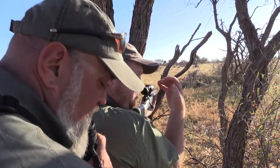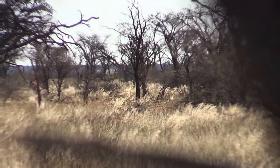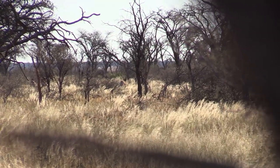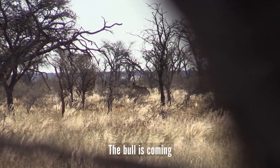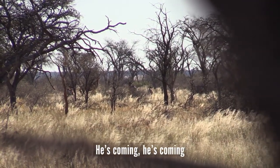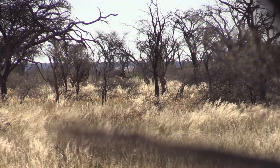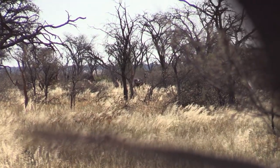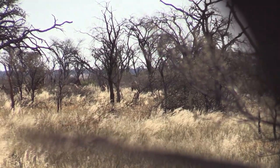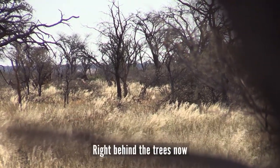There's one animal with broken off horns. Both horns are broken off. If that's a bull, that'll be a really nice one to take. I can't see. On the left, I can't see. Let me drive. It's almost 280. Right behind the trees now.